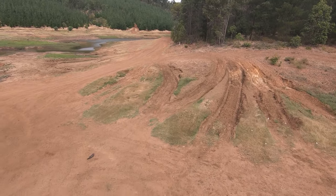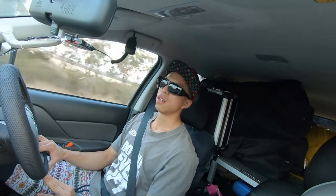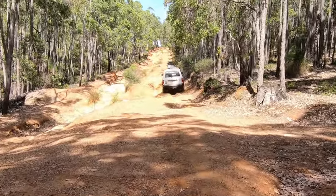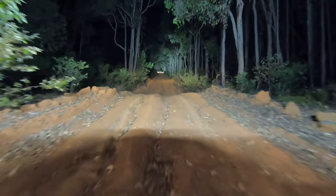We opted to take on an adventure in the southwest of WA. We started driving in late afternoon. By the time we reached Brunswick Junction, it was already dark. You have no idea what happened that night.